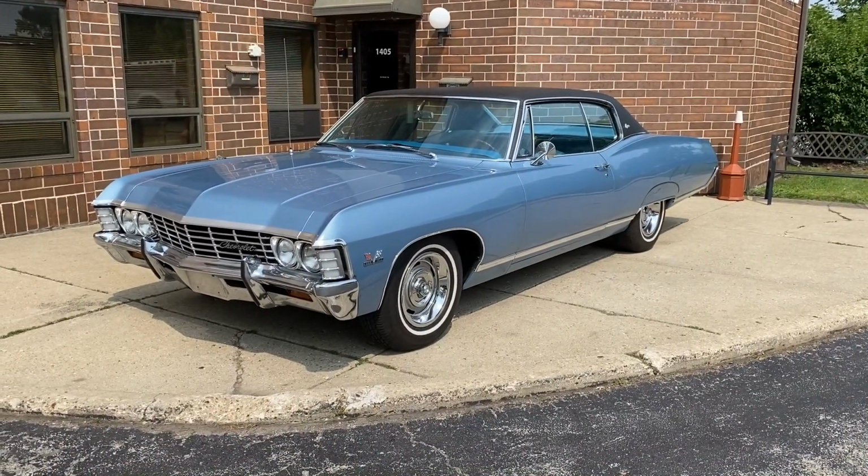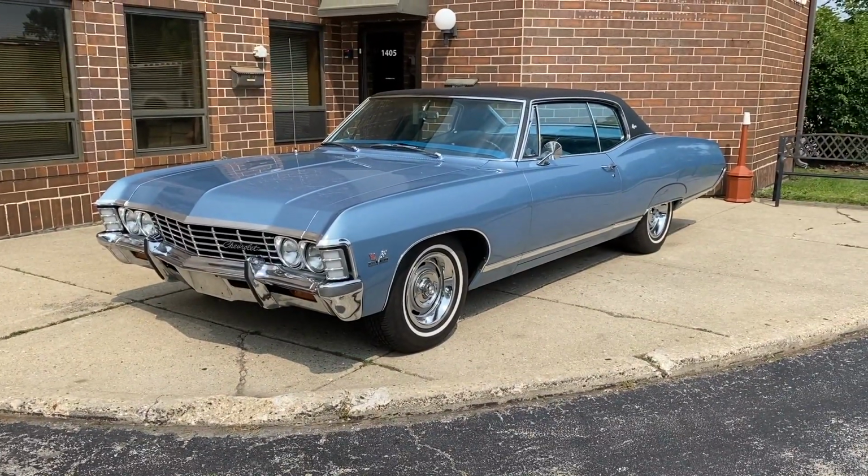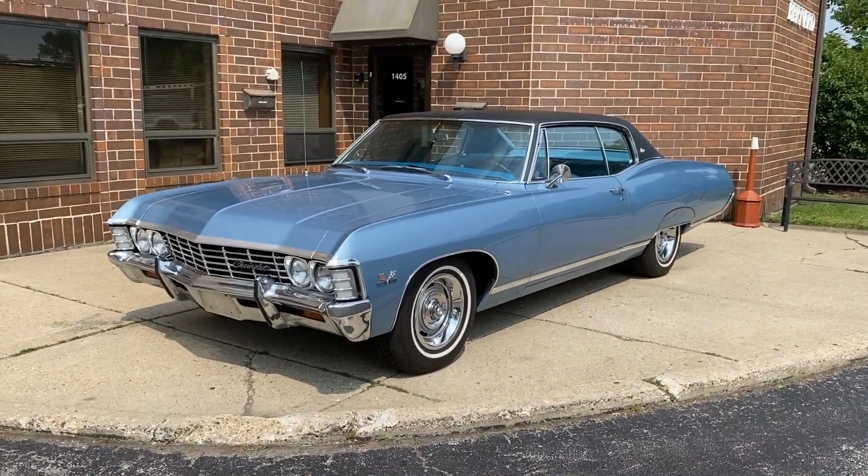Up for sale, a 1967 Chevy Caprice. I'm going to walk around it, tell you about the car, fire it up, and then drive it.